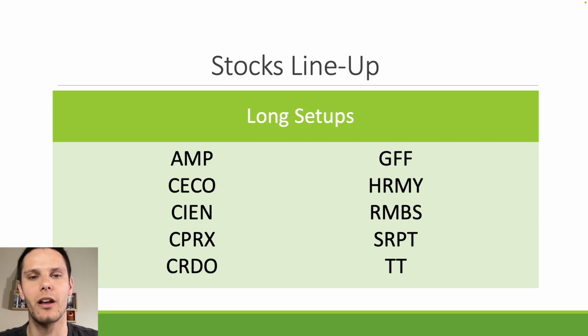Here are the 10 setups that we'll be covering in today's video. Each of these are from the long side, but if you're looking for some short setups, I put some in the comments below. Now let's jump over to MarketSmith and break down these stocks.